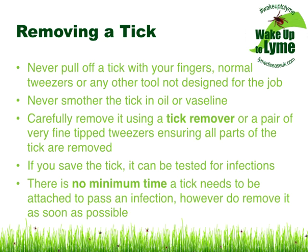As I say, which tool might be easiest to remove it depends on where the tick is. So in the email when we send this out, we will include the detail of some tick remover tools. You might want to consider having a selection available. For example, if it was a nymph tick, like on the young child on the slide before, very, very small behind the ears, you might struggle to remove that with one of the tick cards or the tick twisters. You might prefer to use something like the tick tweezers that have a very fine tip at the end, and you can get very close to the mouth of the tick.